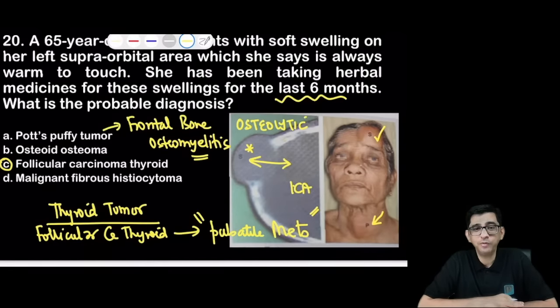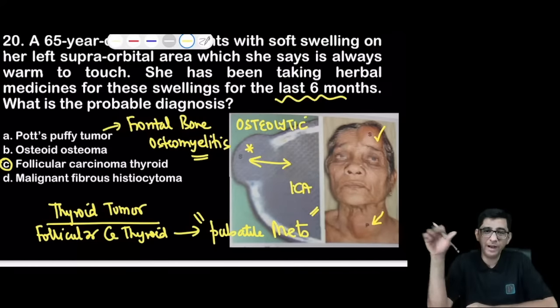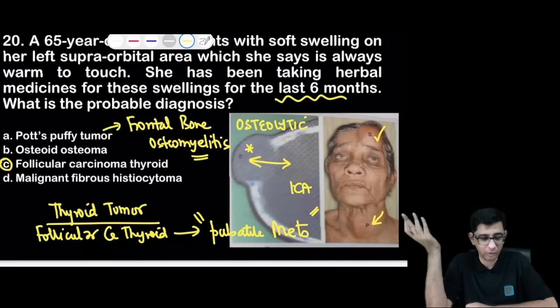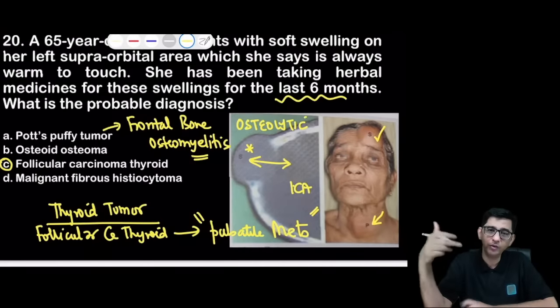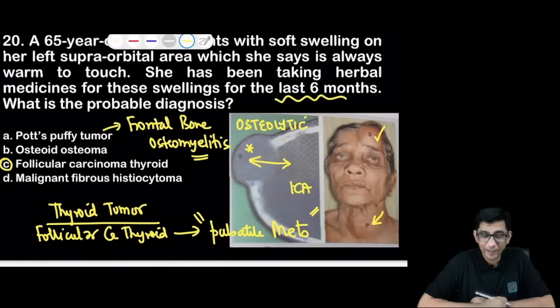6 महीना से तो Pott's Puffy tumor नहीं हो सकता ना सर, frontal bone osteomyelitis हो रहा है. So the point is, guys, for 6 months you are not going to have a persistent osteomyelitis in a patient and the person is living. 6 महीना तो कोई osteomyelitis बिना एंटीबायोटिक्स के, it will cause an extreme amount of damage, right? Or it will cause problems. So, doctor, the point is I have to induce that spirit of fighting in you, fighting in a positive sense, that the questions have to be slightly tricky ones and you have to think one step ahead.